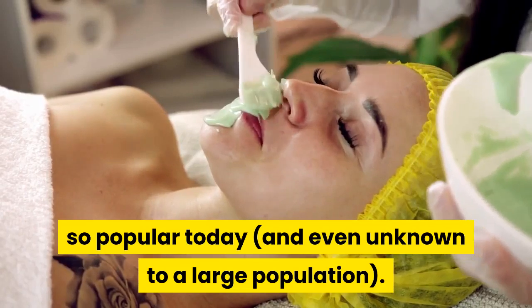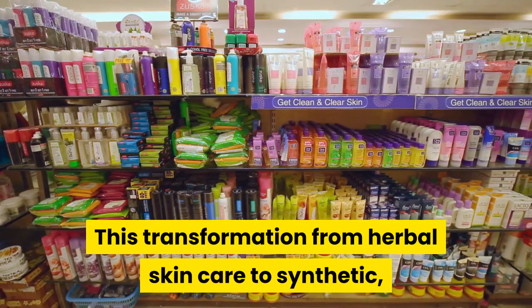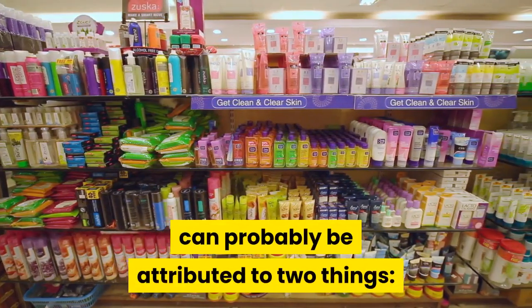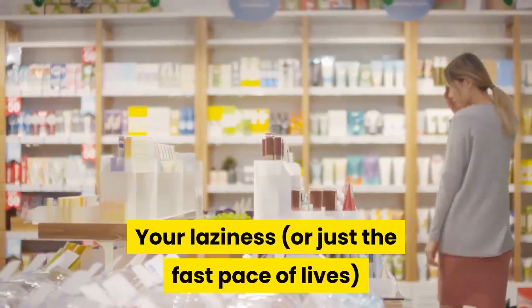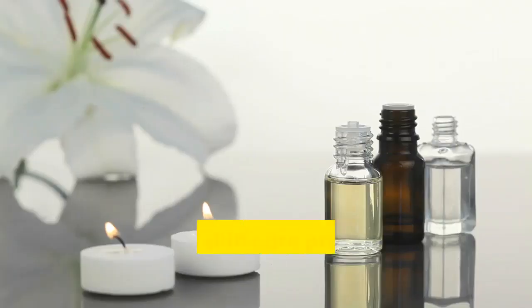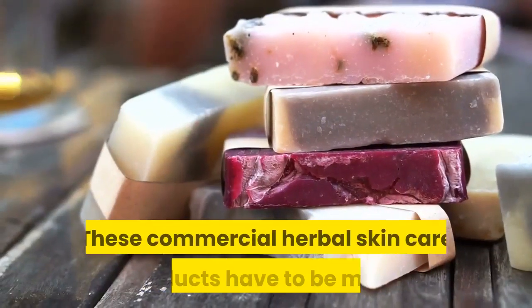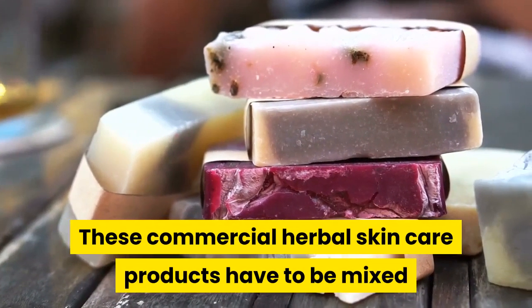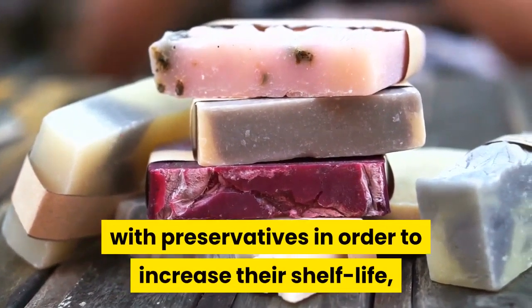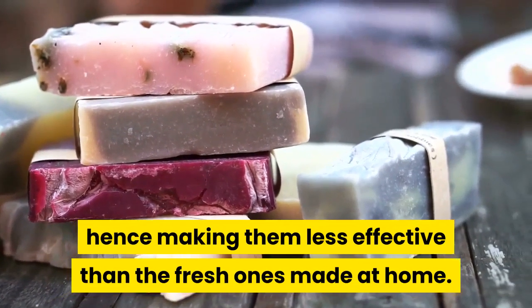a large population. This transformation from herbal skin care to synthetic can probably be attributed to two things: your laziness, or just the fast pace of lives, and the commercialization of skin care. Even herbal skin care products have been commercialized. These commercial herbal skin care products have to be mixed with preservatives in order to increase their shelf life, hence making them less effective than the fresh ones made at home.